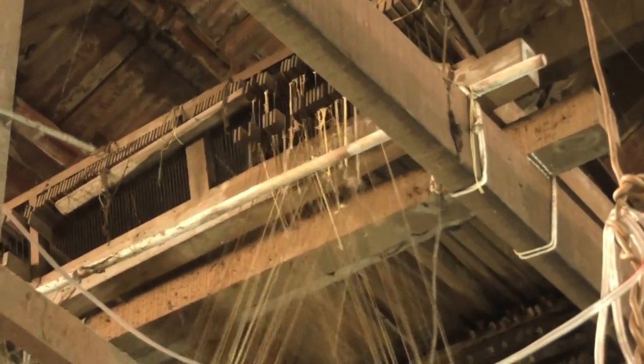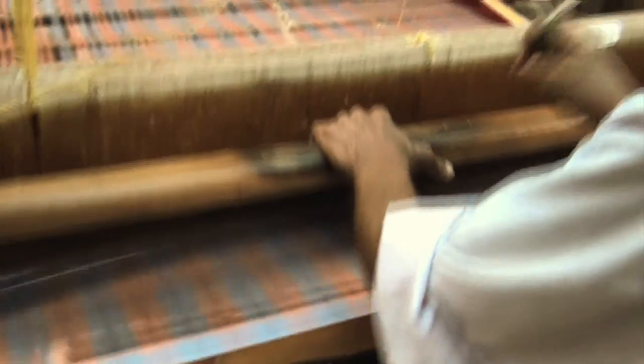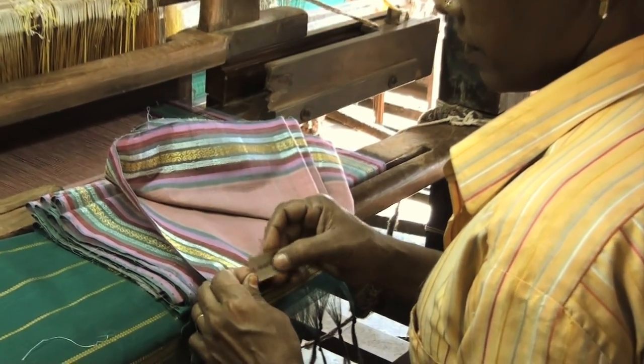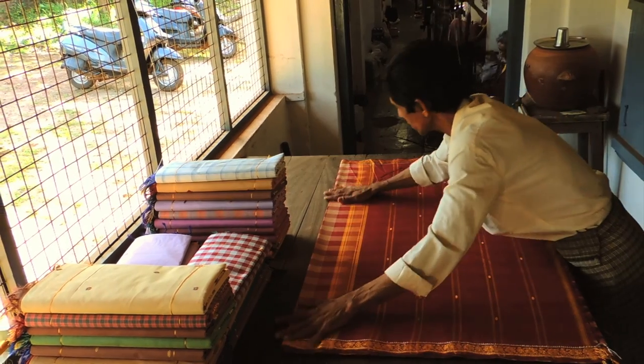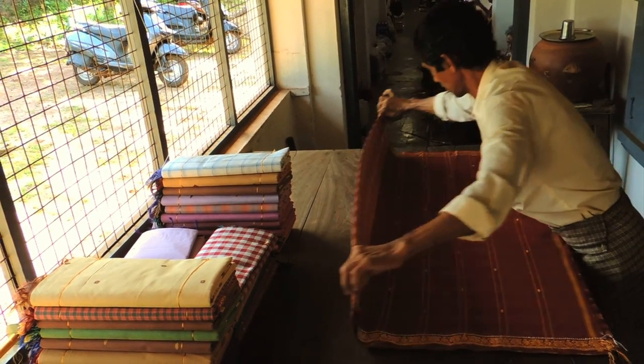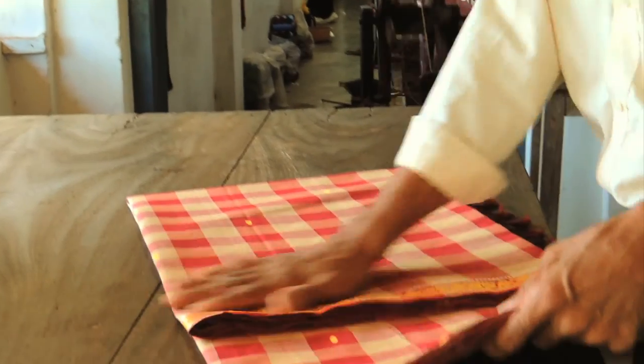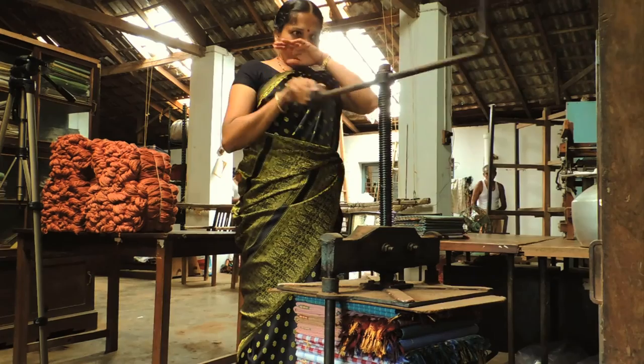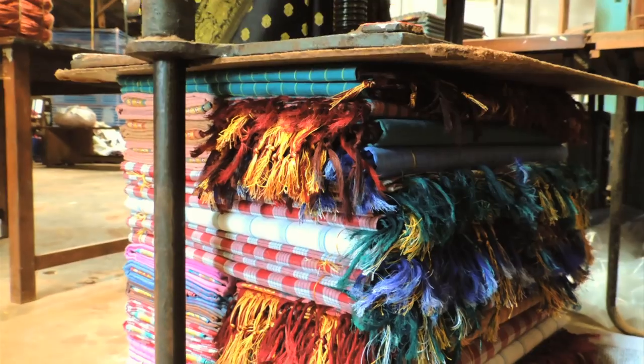It takes approximately 7 days to make a saree, out of which weaving alone takes 2 whole days. The final product is thoroughly checked for high quality assurance and taken up for packing. Firstly, it is folded in a specific manner and then taken for manual pressing and finally packed.